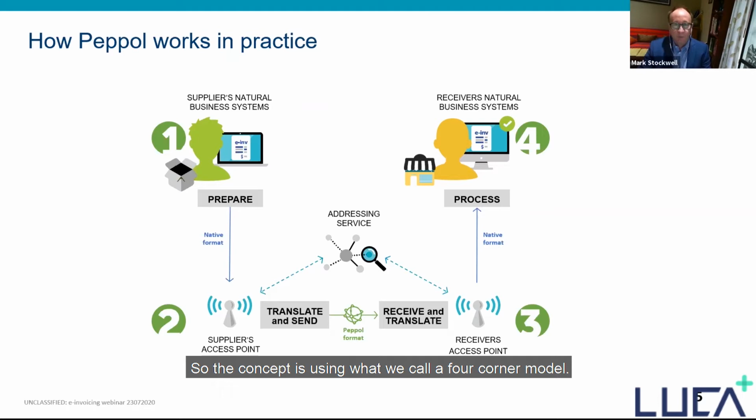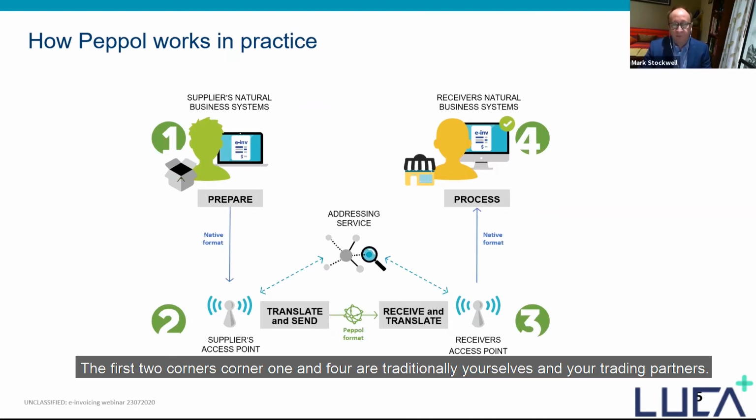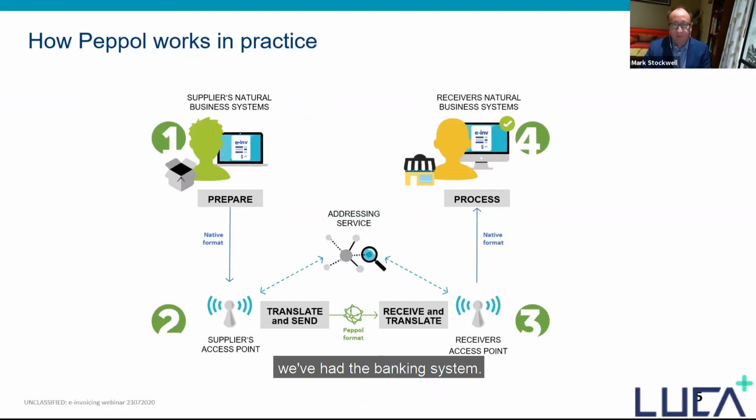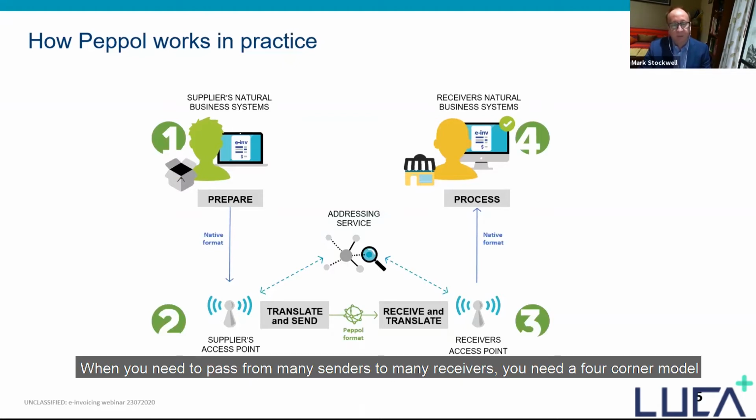So the concept is using what we call a four-corner model. The first two corners, corner 1 and 4, are traditionally yourselves and your trading partners. Underneath that, though, are corners 2 and 3, which is really the network that the transaction passes through between software to software. It's not unique to Australia. We've had the banking system, our telcos, all operate on a conceptual model no different from this. When you need to pass from many senders to many receivers, you need a four-corner model, and this is traditionally what we use around the world for many of these sorts of instances.